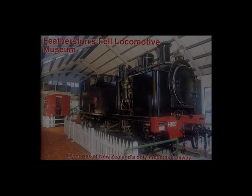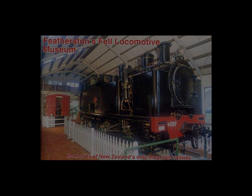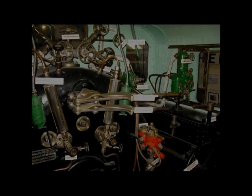The Fell Locomotive Museum in Featherston, New Zealand, exhibits the only remaining steam-powered Fell railway locomotive in the world. From 1877, locomotive H199 climbed 265 meters, 869 feet, up the 4.8 kilometers, 3.0 miles, Rimutaka incline using John Barraclough Fell's unique method of four-grip wheels on a raised center rail.